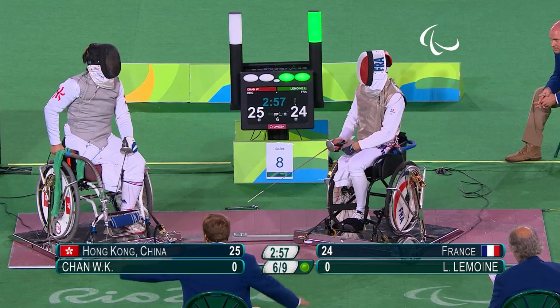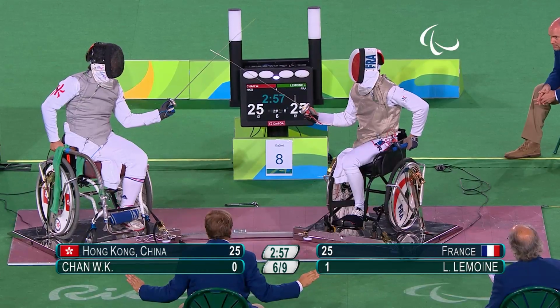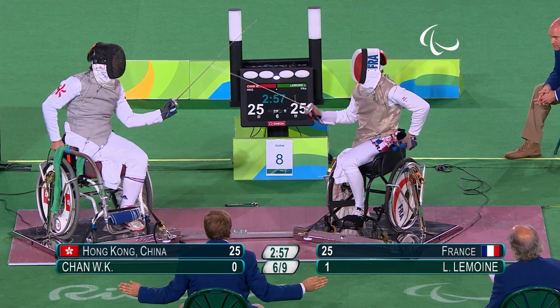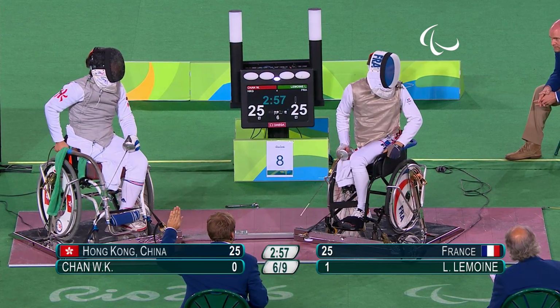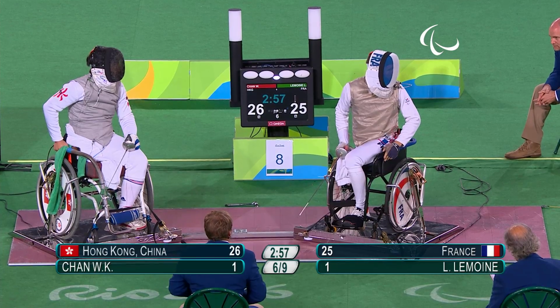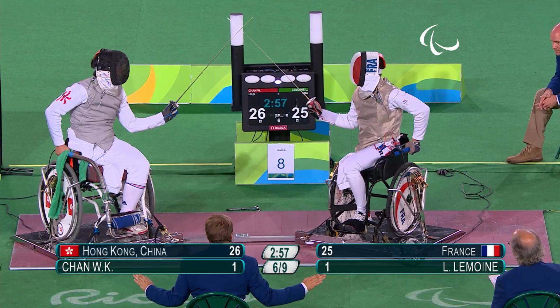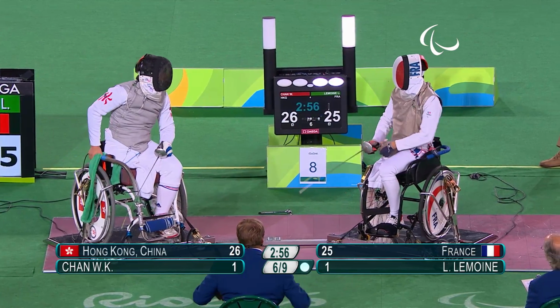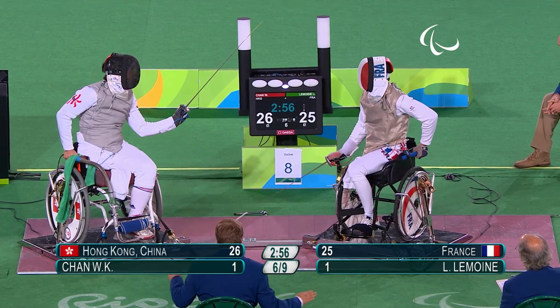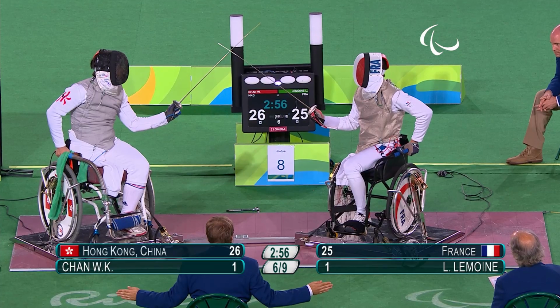Attack. Push. 1. En garde. Prêt. Allez. Attaque en fer. Push. 1. Well, this match really is proving to be far closer than many might have expected. Attaque. Voilà. En garde. Prêt. Allez.